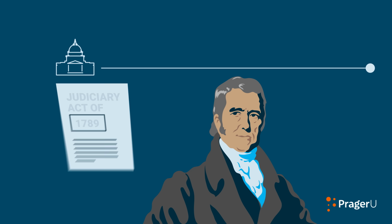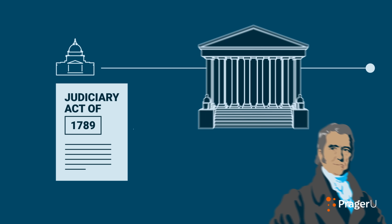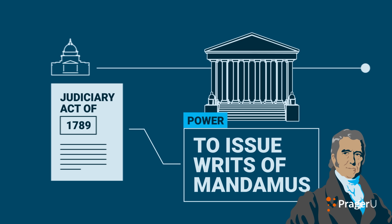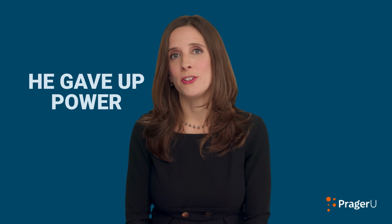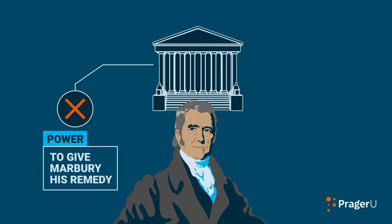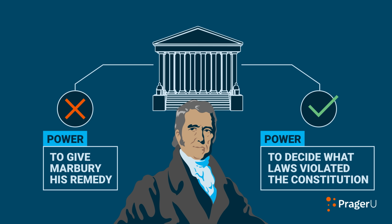He went back to a law passed by Congress a decade earlier, the Judiciary Act of 1789. That law gave the Supreme Court the power to issue writs of mandamus. But it was a power, Marshall asserted, the Constitution had not granted to the court. Congress had overstepped its bounds. Do you see what Marshall did here? He gave up power to gain power. He ruled that the court did not have the power to give Marbury his remedy, but he established that the court did have the power to decide what laws violated the Constitution.